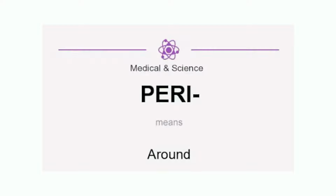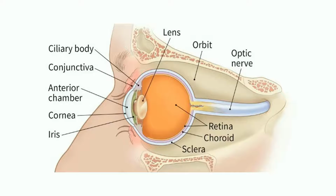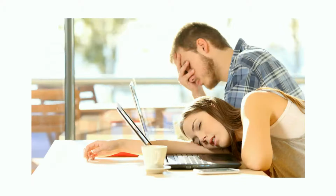Now, where the body is concerned, the orbit is the cavity or socket of the skull, which contains the eye, right? So that bony socket that the eye sits within. Now, most people associate these dark circles with tiredness. People are just tired, and it's a common cause of dark circles.